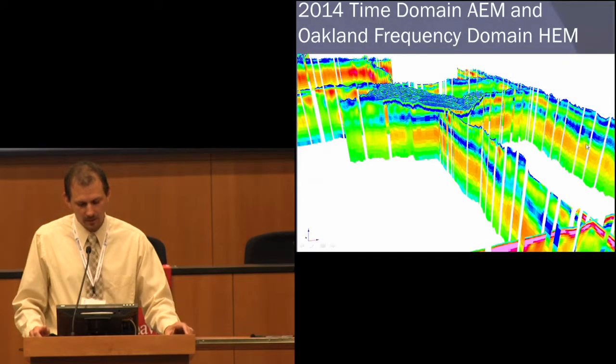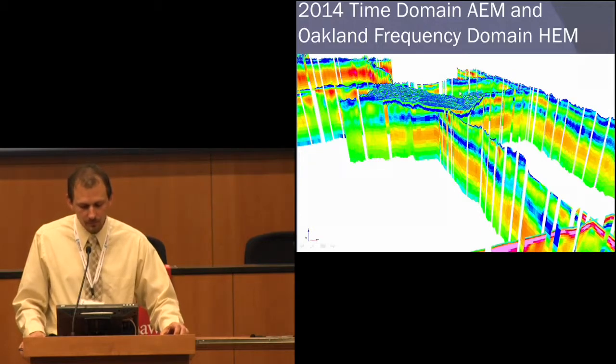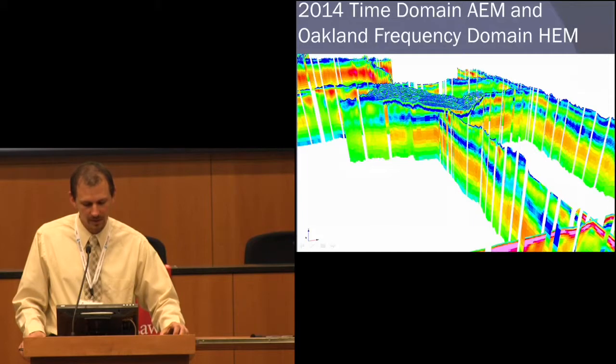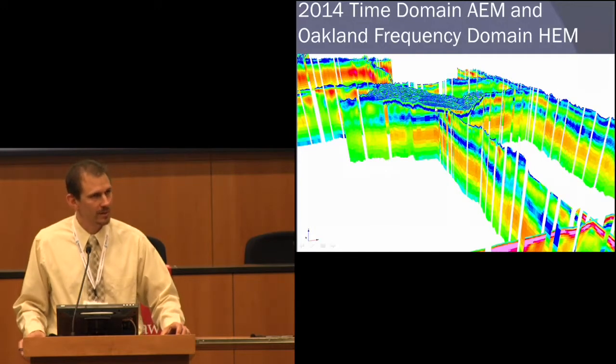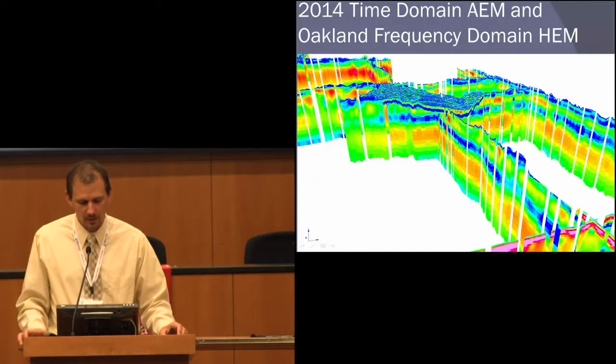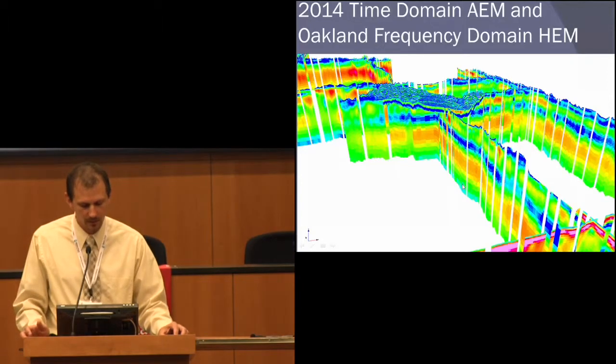This is an example of some of these surveys around Oakland, Nebraska, also in the northeastern part of the state, right on the fringes of the High Plains Aquifer. You see a detailed survey right in here. This is about 16 kilometers north to south for scale. This detailed survey was conducted in 2007 using a different configuration. It gave us a very detailed picture of some of the stratigraphy, but didn't quite reach the depths that we needed in this area.